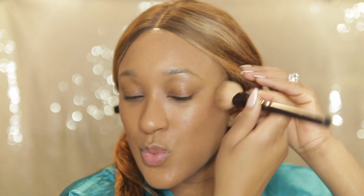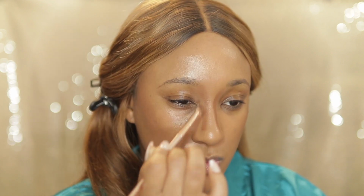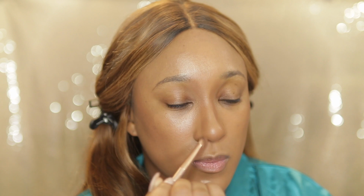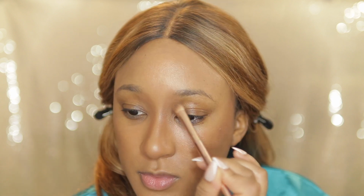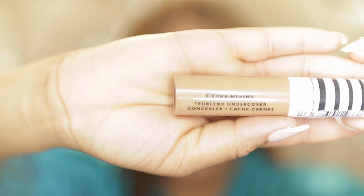She is blending it in right now. So right now she is doing little dots on her face. And she is blending it in right now. So yeah. So right now she is done. So she's getting her other products right now.